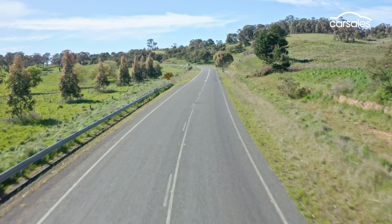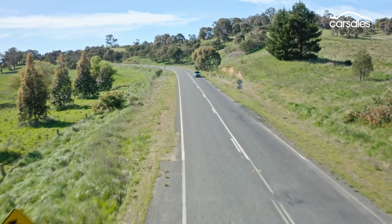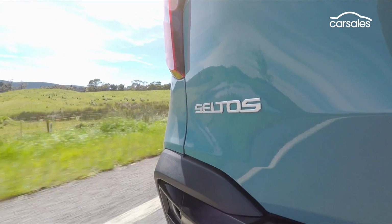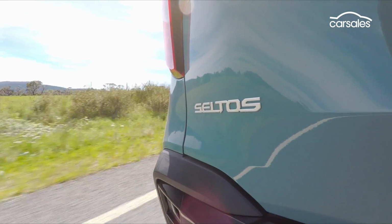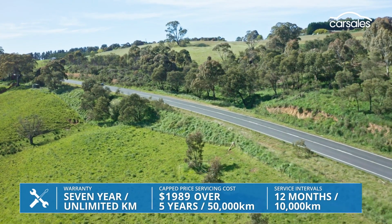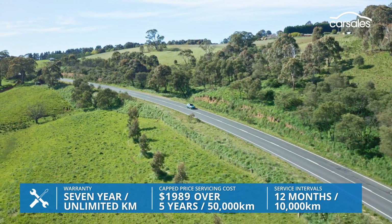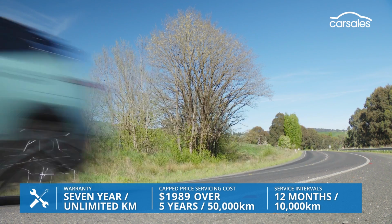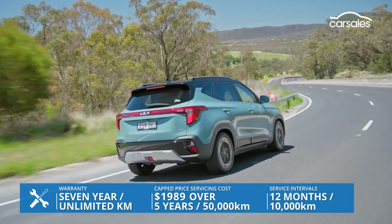In terms of efficiency, the updated 1.6 litre drivetrain averages about 8.8 litres per 100 Ks in a mix of conditions, about 10% higher than the claim and off the pace of some of its European rivals. The ownership story here is sound, with a 7-year unlimited kilometre warranty as standard. Servicing over 5 years will set buyers back about $2,000. With regular maintenance set at 10,000 kilometre intervals, slightly shorter than industry standard.